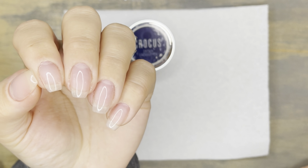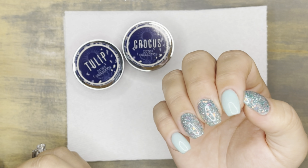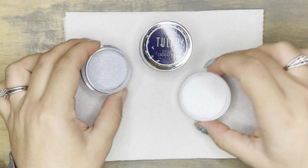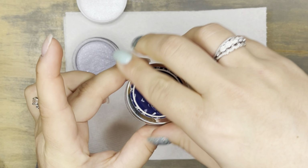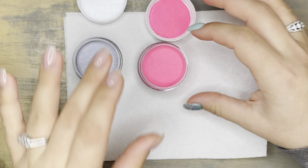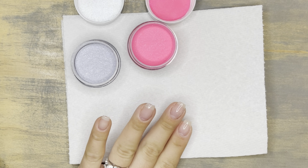I have builder gel and peel base on my left hand ready for a mani, and my right hand is Double Dip's limited edition glitter of the month called Good Luck, and that other, I guess aqua, teal, turquoise? My colors are escaping me. It's called Mint Julep, and that's also by Double Dip, and there's a discount code below if you need one. That beautiful periwinkle shimmer, I think I would call it periwinkle, is Crocus, and this gorgeous pink shimmer is Tulip.